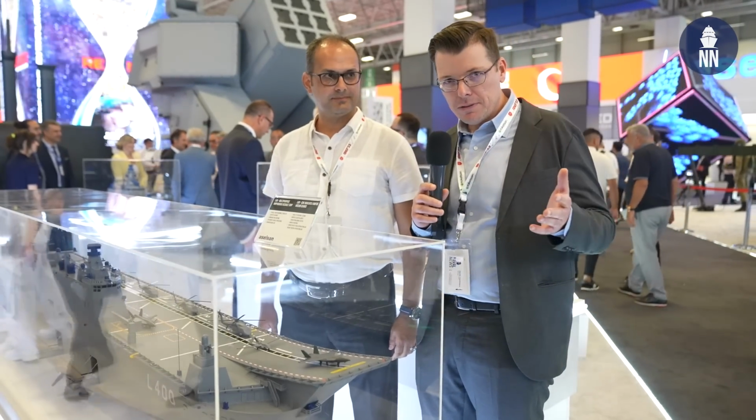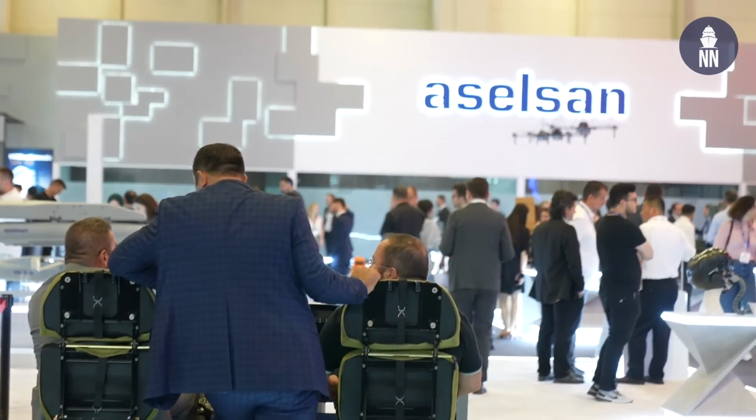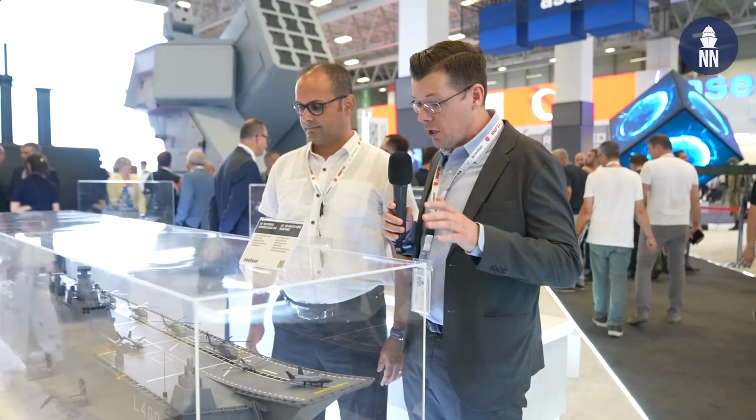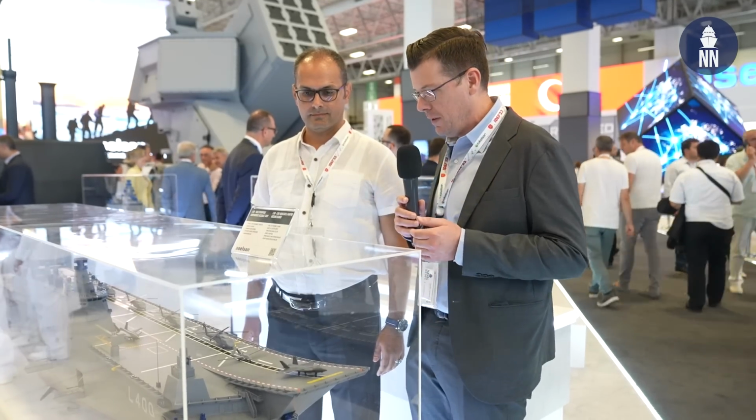This is a very busy show. And we're now standing on the huge Aselsan booth. Aselsan is the leading Turkish defense electronics company. They have a very nice and large model of TCG Anadolu. It's the famous LHD / drone carrier of the Turkish Navy.